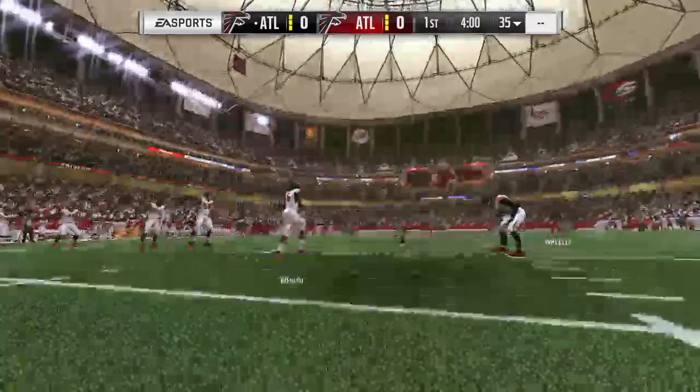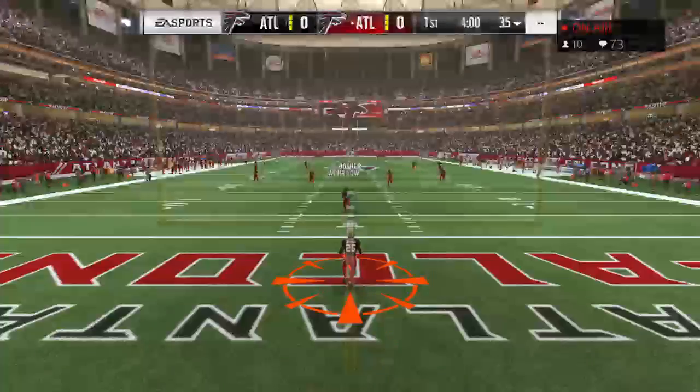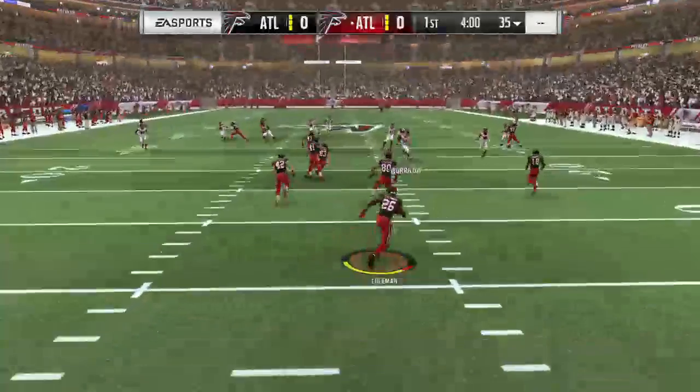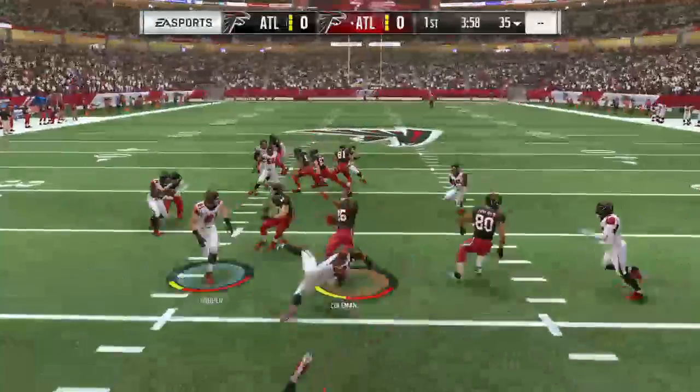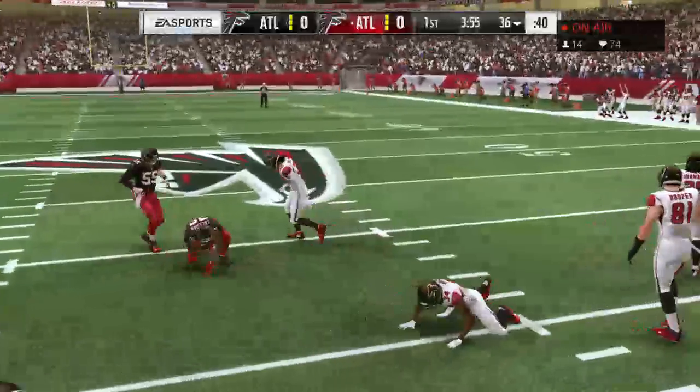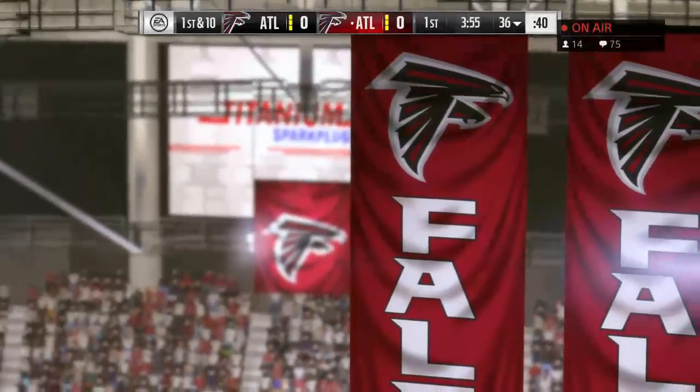Here's Boscher to kick it away. That's fielded in the end zone. And a good return. He's across the 35-yard line, right around the 36.